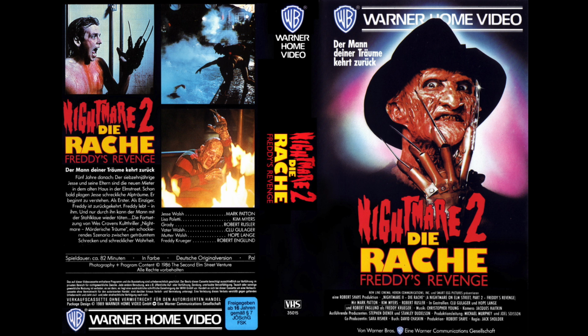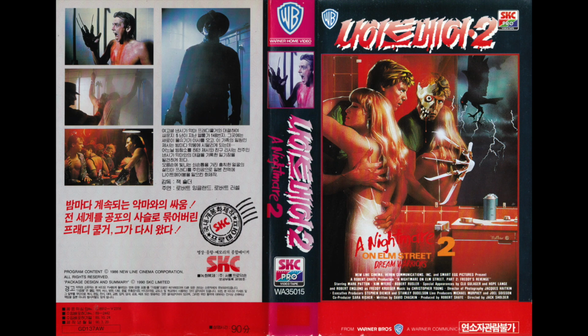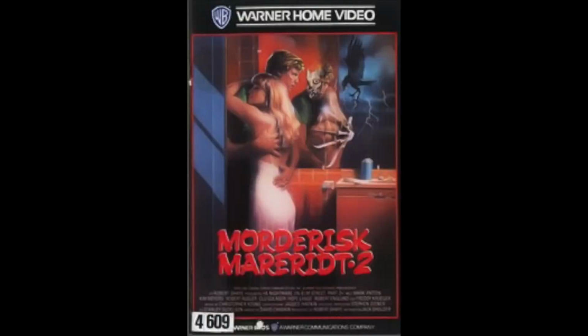This one's really cool. Nightmare 2 Die Rush, Freddy's Revenge. This was, I believe, the Japanese as well. This one, you know, pretty good look. The Laserdisc ended up looking a lot cooler, I think. But that VHS translates pretty well. Something about this one, I just dig it. I think it's the busyness of it and the big... I always like those big chunky letters that they use for the title. How do you say that?